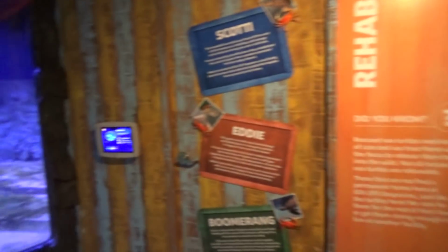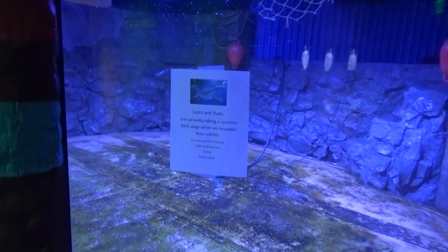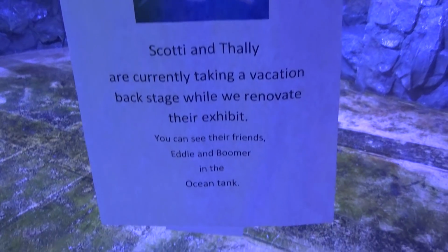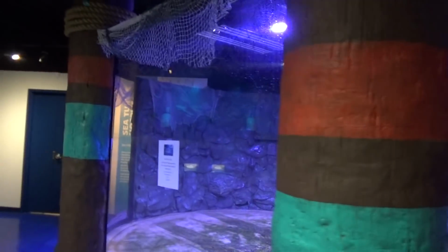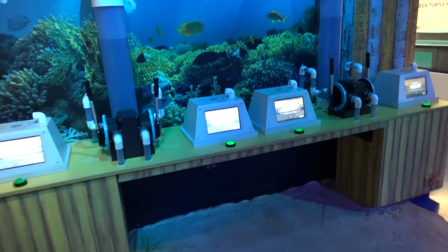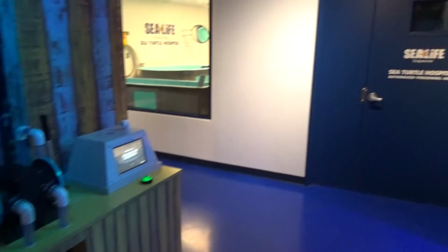Then you go over here and x-ray your turtle and find out how they repair different turtle injuries here at the Sea Life Aquarium. Now, a bit of a bummer here. The big turtle exhibit is currently under renovation, but they do have a sign that tells you, hey, this one is backstage, but go see the other sea turtles in the ocean tank. It'll be a nice tank for sea turtles. Then you would take your turtle over here to feed and hydrate them, and you get to learn what different types of turtles eat.